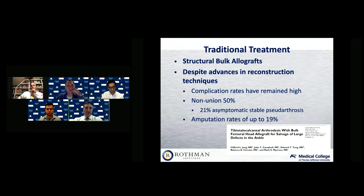So when we talk about fusions in this setting, obviously the implant needs to come out, and you're going to be left with a pretty significant void. Traditionally, treatments of this sort are treated with bulk allograft, structural allograft, mostly femoral head. Unfortunately, despite advances in our technology and our techniques, complication rates remain high. There's a very high non-union rate reported in many papers, up near 50%.